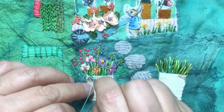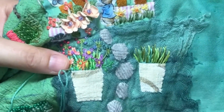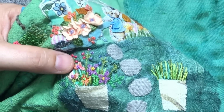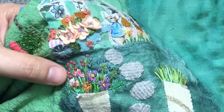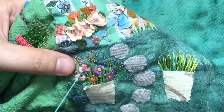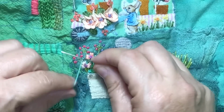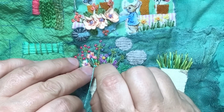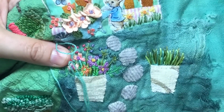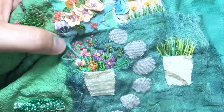Might make them chunky, go 3 times around. It's quite a thin wool. Okay, so I'm just going to do them randomly, dot them around the place. 3 times around and then down. And of course I got my milliner's needle.